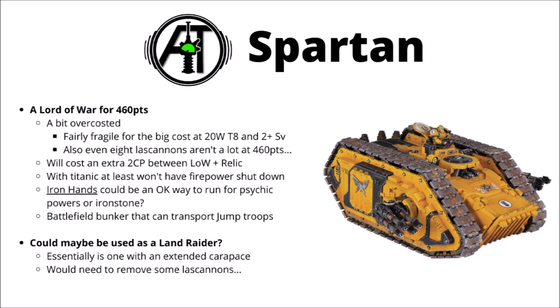Damage-wise though, it's also not particularly impressive. 8 las cannons and a couple of heavy bolters just aren't really all that good for the big points cost. It also has issues being a Lord of War as well. You'll need to spend 1 command point for the detachment and a further command point for it being a relic datasheet, and has a few other issues with being titanic as well, such as interacting more poorly with terrain. I guess at least unlike Land Raiders, it's not going to have its firepower shot down by just being tagged by some chaff in combat, but I'm not really convinced that that's going to be enough to justify it.